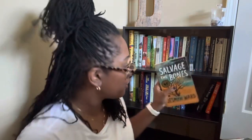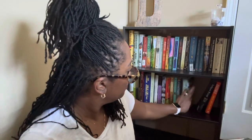Let me see. Yeah. No. These are the last women's literary and contemporary fiction books right here. So I've got Jesmyn Ward's Salvage the Bones. I've got Americanah by, what's her name? Chimamanda Ngozi Adichie. And then The Darkest Child.